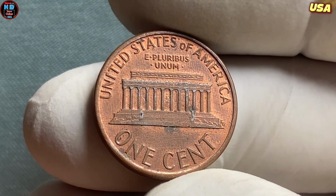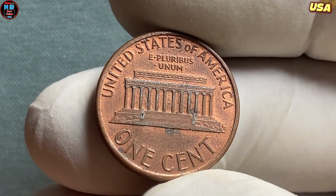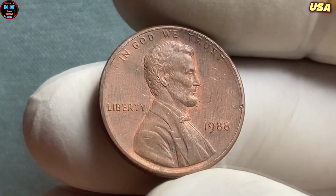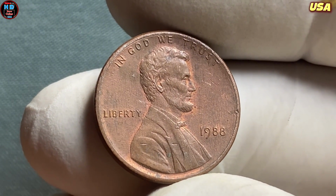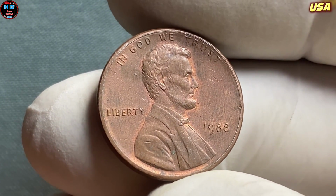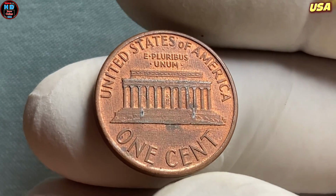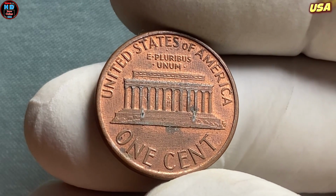A double die error, for example, can cause the words "Liberty" or "In God We Trust" to appear slightly shadowed or doubled. These errors are visual proof that even the most precise machinery can make beautiful mistakes. Off-center strikes, on the other hand, happen when the coin blank isn't properly aligned with the dies. The result is a partial design, part missing, part complete, a type of flaw that collectors find fascinating.